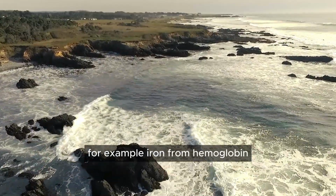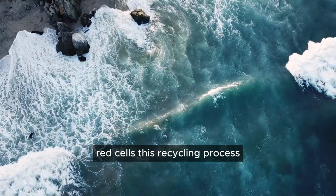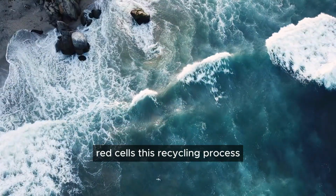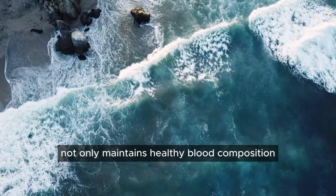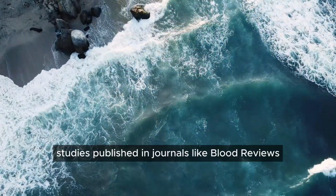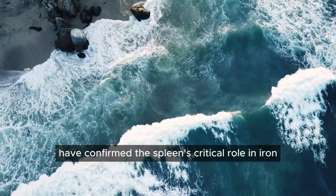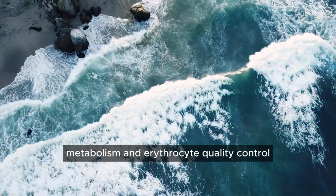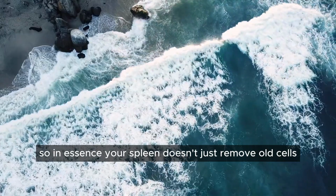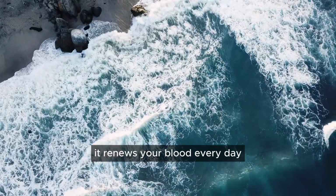For example, iron from hemoglobin is salvaged and sent back to the bone marrow to create new red cells. This recycling process not only maintains healthy blood composition but also prevents iron deficiency. Studies published in journals like Blood Reviews have confirmed the spleen's critical role in iron metabolism and erythrocyte quality control. So, in essence, your spleen doesn't just remove old cells, it renews your blood every day.